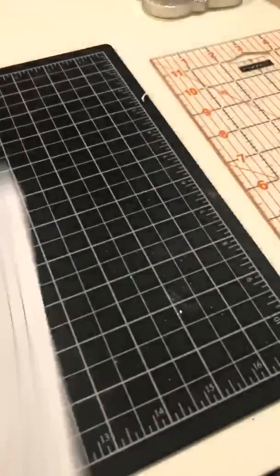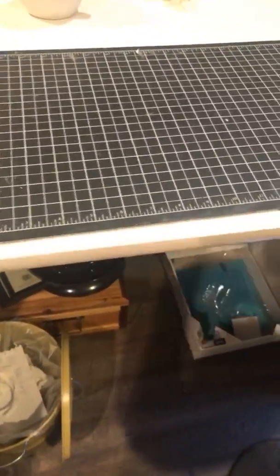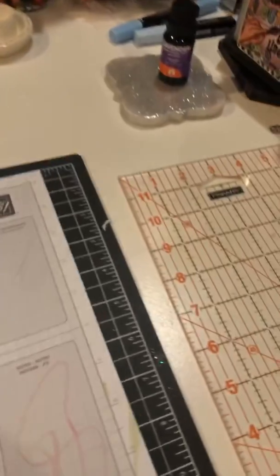So, I have a foam pad, and then this is an old Stampin' Up! cutting thing, and so that's the base. So that's what I have. It's just kind of like to protect my area because I feel like sometimes I can get a little messy, maybe is the word I'm looking for. So I just kind of stack these things up. Okay, now let me turn this around again. I'm not doing well one-handed. Okay.